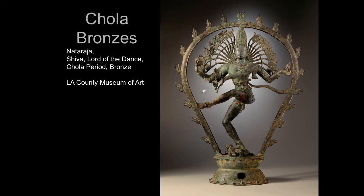So why would you solid cast something like this? Well, you would solid cast this for a couple of reasons. One is prestige. The fact that you can just put that much wealthy material into it. Bronze is a very prestigious, wealthy, luxurious material, so it's conspicuous consumption.